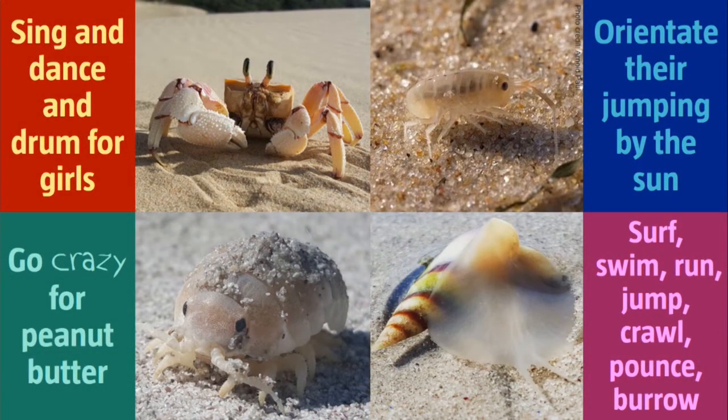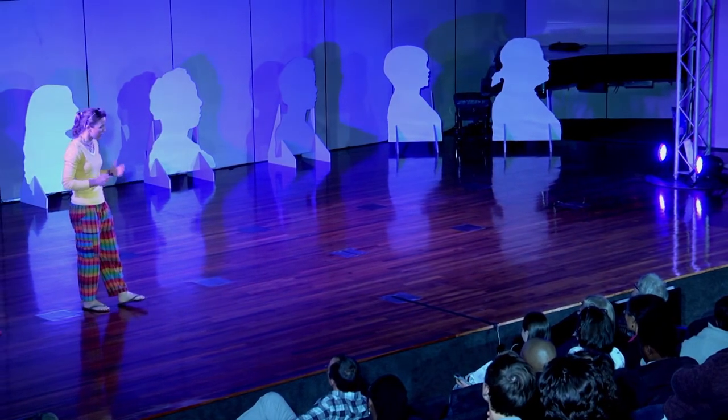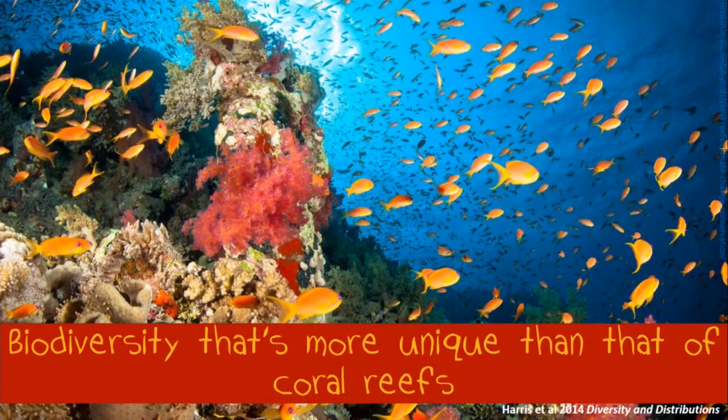The pill bugs, on the bottom left, they go crazy for peanut butter. And regardless of what animal you are, if you live on the beach, you have to be able to surf, to swim, to run, jump, crawl, pounce, and burrow because it's an incredibly harsh environment to live in. And as a result of that, and having to be so adapted to living on beaches, the biodiversity that we have on sandy shores is more unique than that of coral reefs.